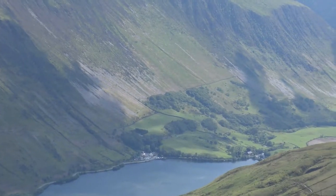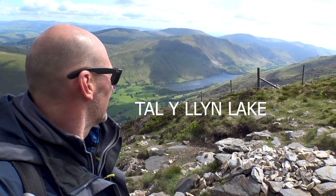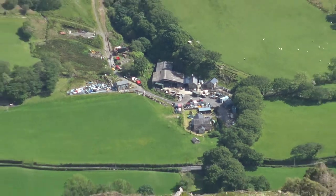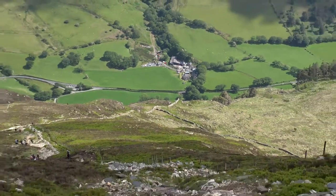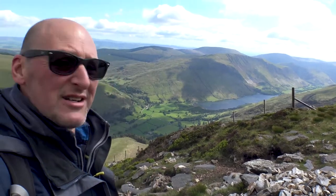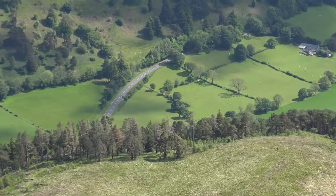This is one of my favourite views in Snowdonia. Absolutely love this. It's much quieter than the Snowdon area. Well, saying that, it was busy today actually. It was busier than I thought it was going to be. But just look at that. Beautiful.